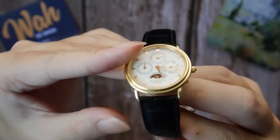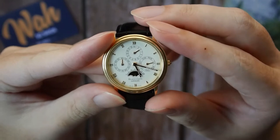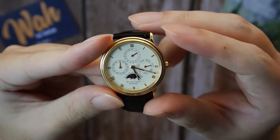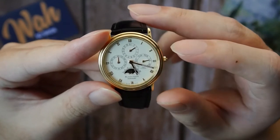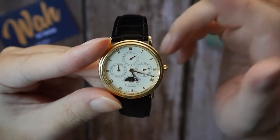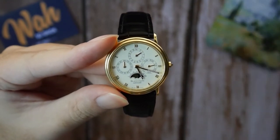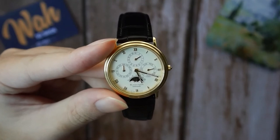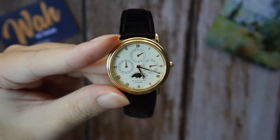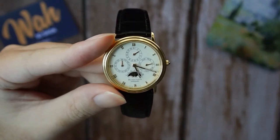As you guys can see here, the 12 o'clock subdial has the date, the 3 o'clock subdial has the day, the 9 o'clock subdial has the month, and over here at 6 o'clock, you have the moon phase. It's a very symmetrical dial layout that really represents all the calendar functions you could ever need. It's a very quintessential, traditional perpetual calendar layout that I would say is very befitting of Blancpain.